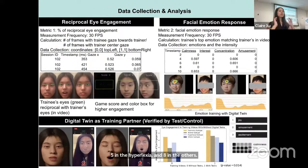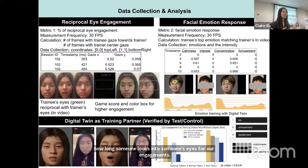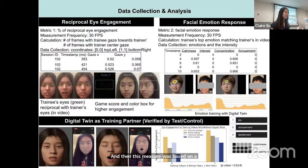And now I'll talk about the data collection and analysis. For reciprocal eye engagement, my first metric was to measure the percent of reciprocal eye engagements, which is the percent of how long someone looks into someone's eyes. This measurement was based on a frequency of 30 hertz, or 30 frames per second.